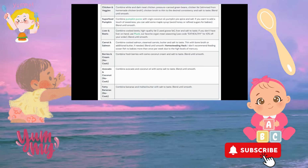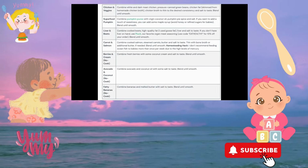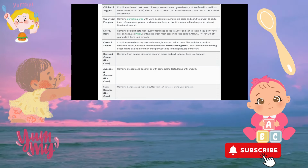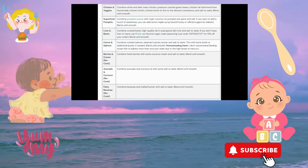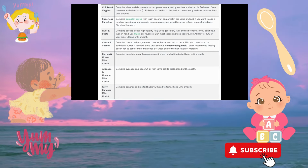What about salt? We all know that good quality salt is essential for adults to maintain adequate minerals. The same goes for babies. The chloride in salt is needed for a baby's developing brain, and sodium is critical for neurological development.